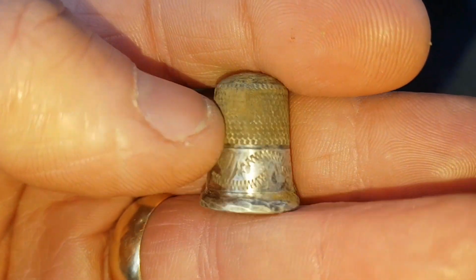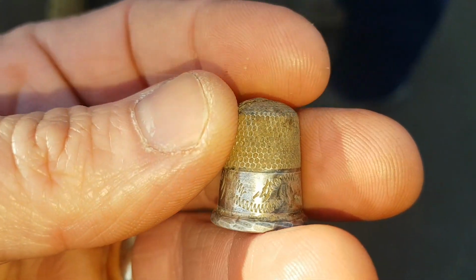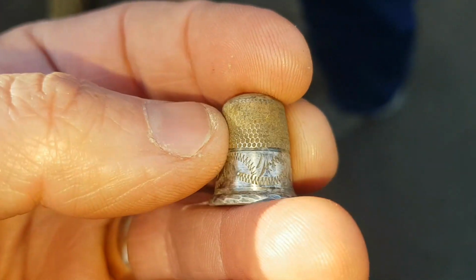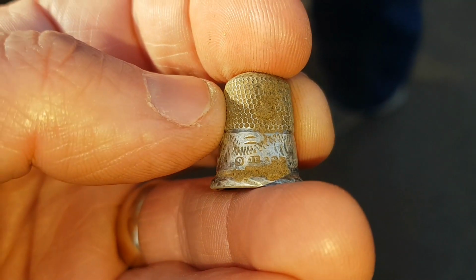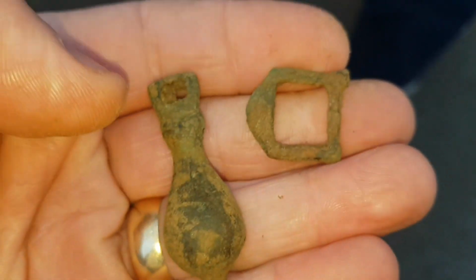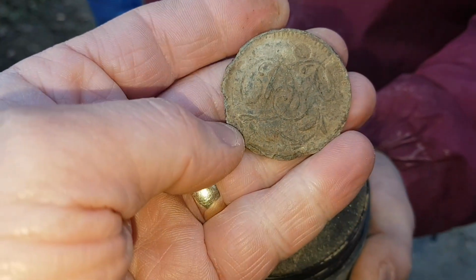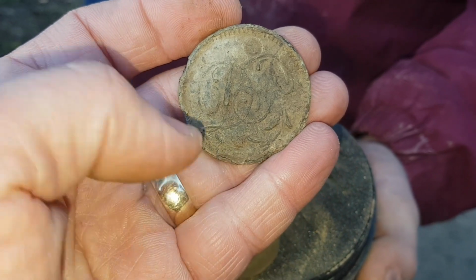A thimble, which is a real beauty, that one. Very nice. Five dozen. There goes a hallmark. That's really nice, I like that. And a small buckle, and that is just for a lock cover, I think. I don't know what that is. It's lead, isn't it? Oh, that's nice. It's very pretty, but I've got no idea what that is.